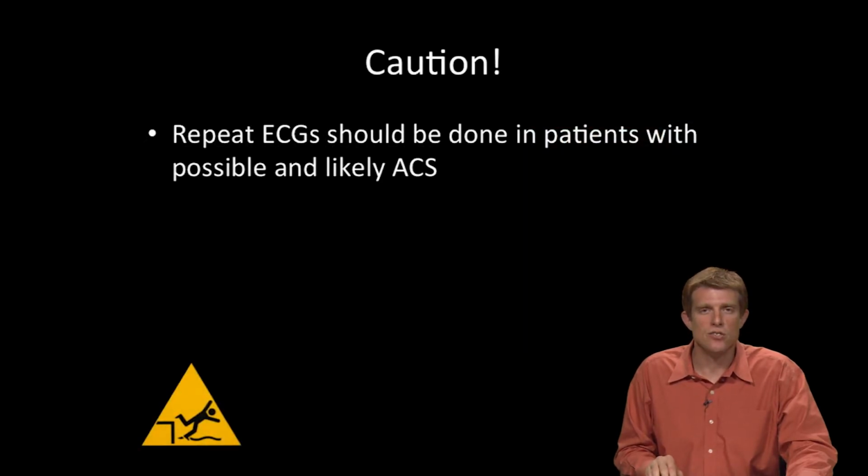Repeat ECGs should be done in all patients who have possible ACS and likely ACS because ECG findings can change over time. We especially want to do these in patients who have had a change in their status, like our patient, who have had a change on the monitor, or anybody whose symptoms have altered as well.